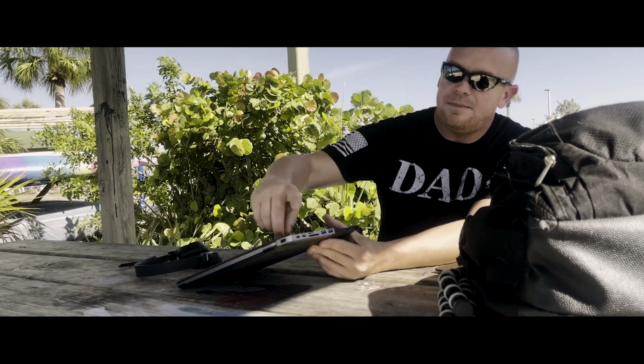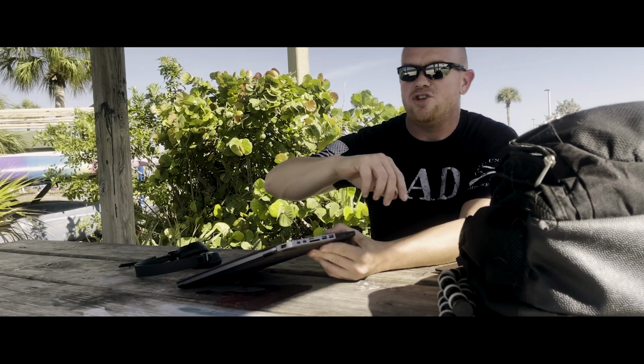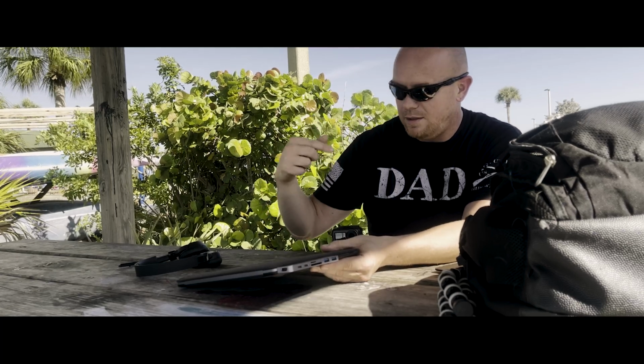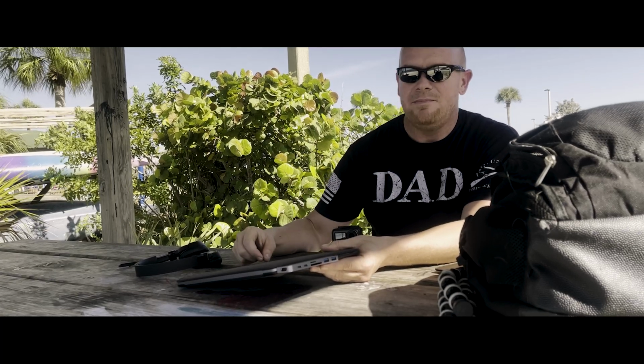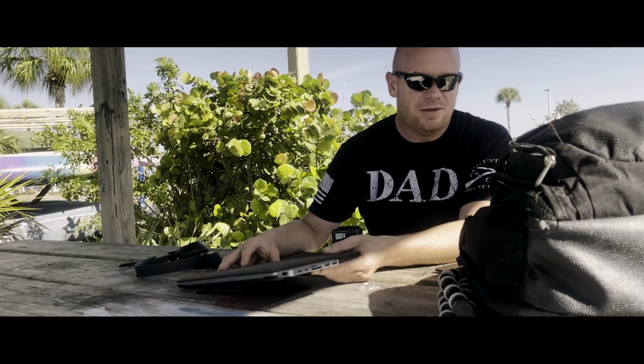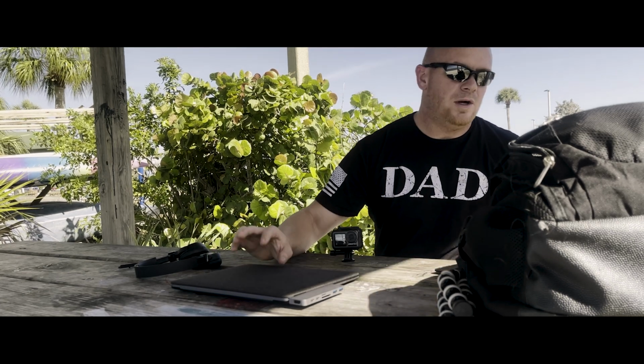Alright, so I can put in the micro SD card or a full-size SD card, so I can transfer files from either my smartphone, my drone, or this all at the same time, which again increases your workflow and makes your life way easier. So we have 1, 2, and 3.